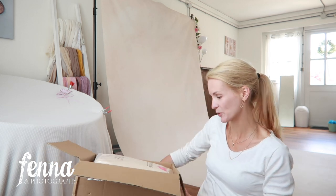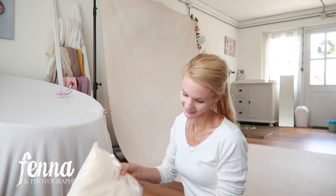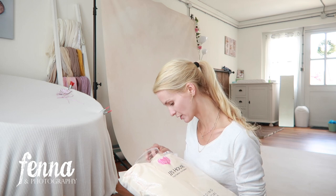I did that with two dresses, and the other ones I just ordered regular sizes, and one I want to use for maternity sessions as well. So this is what it looks like. You see the name of the shop. It's called JJ's House, and most dresses they have in different colors, except for the wedding dresses. They're usually white or ivory.